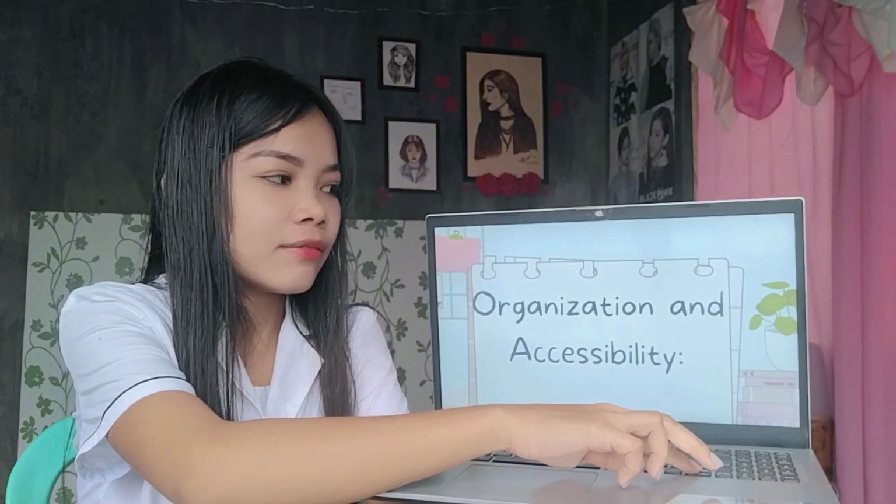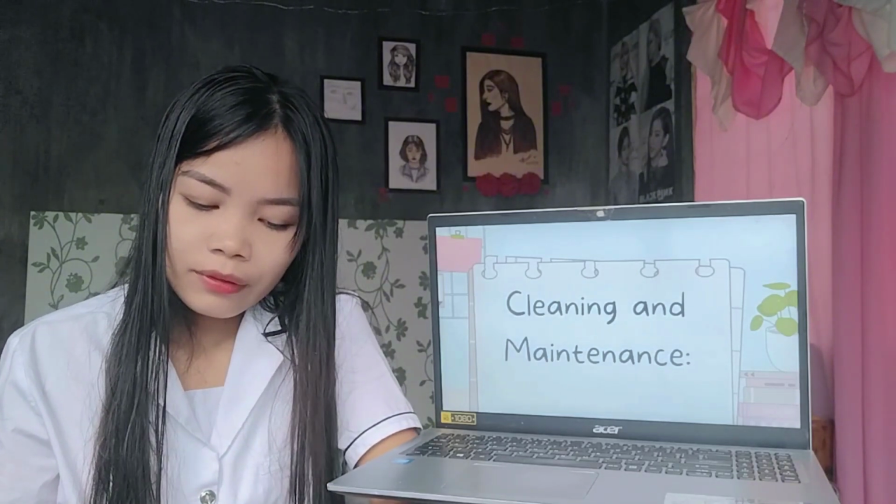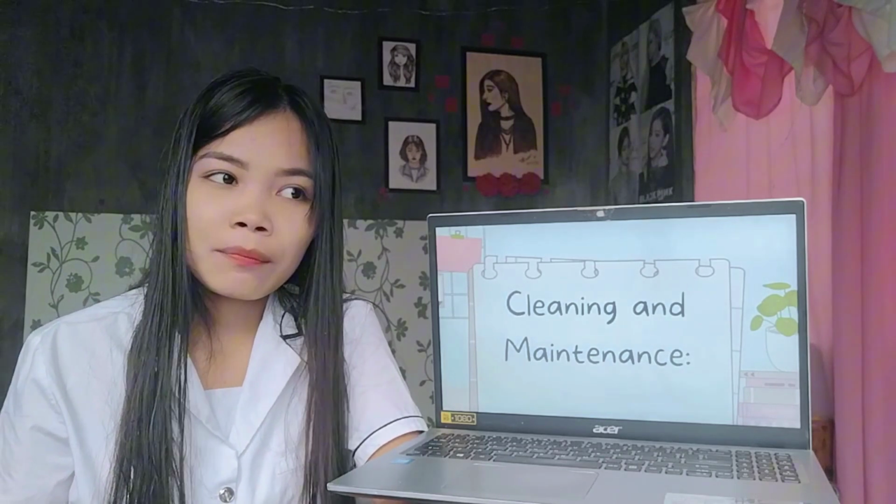Okay, so next we have cleaning and maintenance. It is not just about storing materials. Also, you should maintain cleanliness on those products. For example, you will inspect materials for signs of damage or expiration, because you might use those products that are already expired. So you need to check the expiration date that is labeled on those materials.